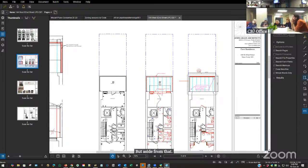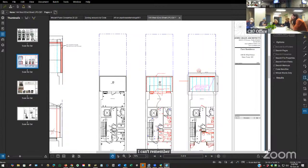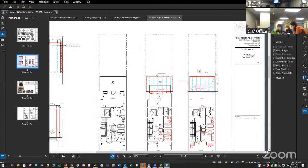But aside from that, it is a greenhouse. We've certainly approved or recommended approval of many rear yard additions, sometimes going up more stories than their original rear yard addition, sometimes full width, which this one is. But I can't remember ever seeing one that is so hugely incongruous with the historic or typical rear yard facade in the donut. To me, it is so out of character with the donut. And we can't get into the motivation of the owners or the cost or the use. But I can't support this.